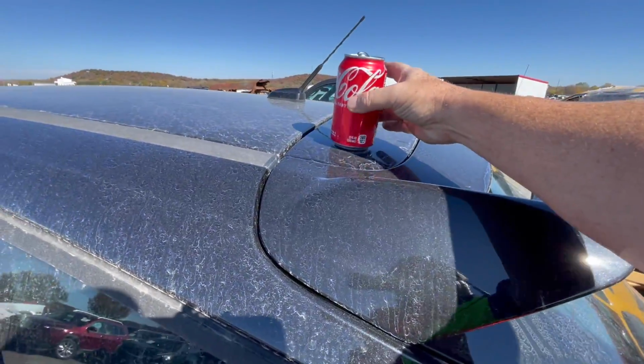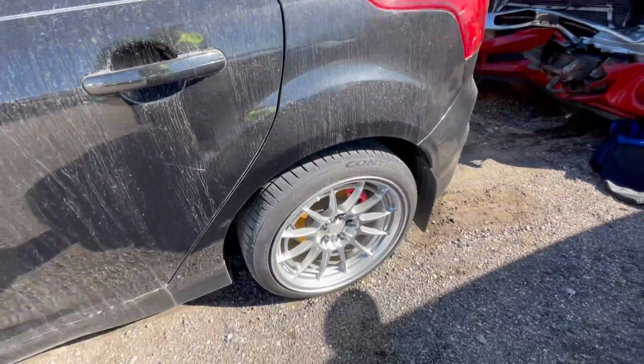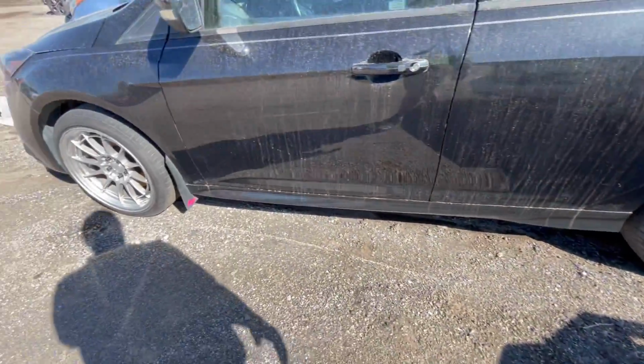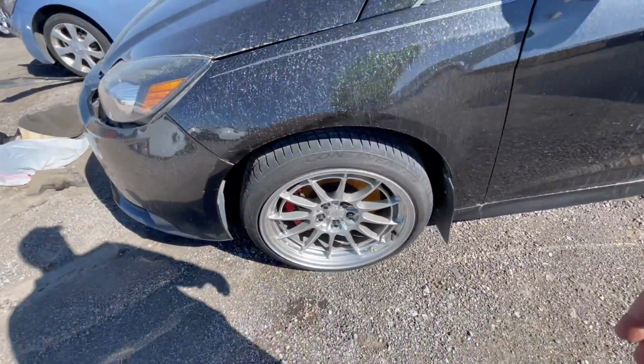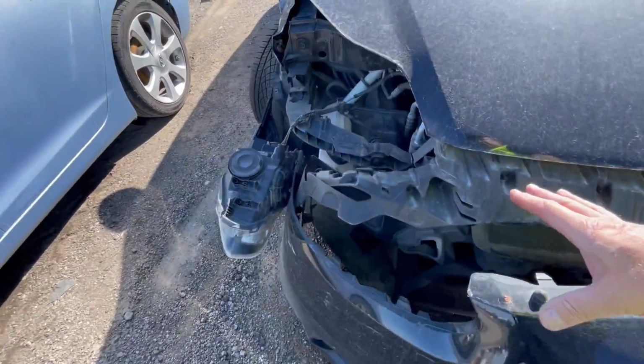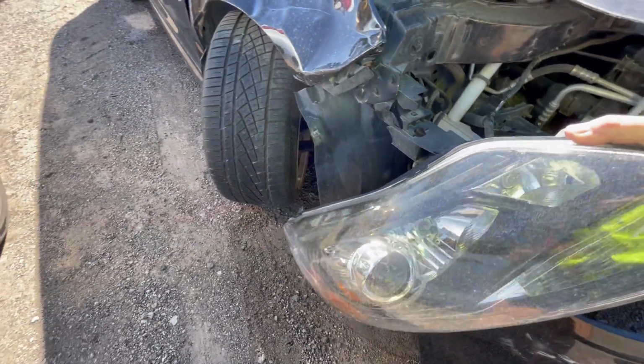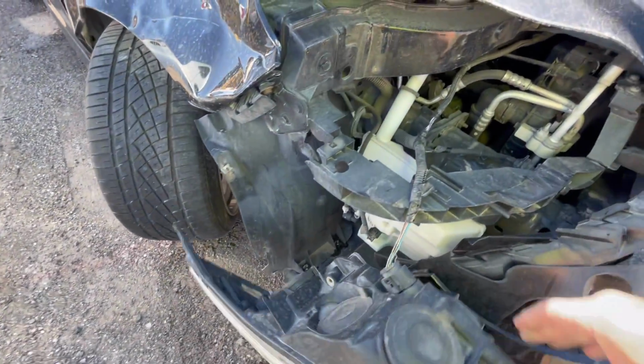I'm gonna set this right here on top. You just stay there for a second because I'm not done with you. And you got the fancy wheels and Continental tires on all 4 corners. A little bit of damage on the front. It's not too major though. I really don't think it's too major. This looks to be okay. I think it's gonna be okay. Put it back in here.